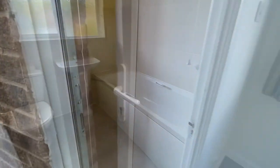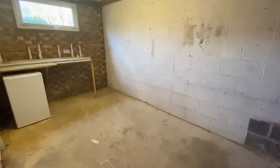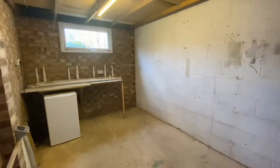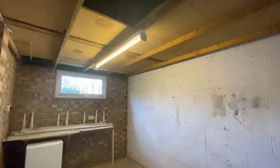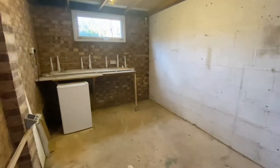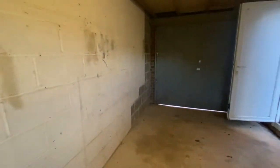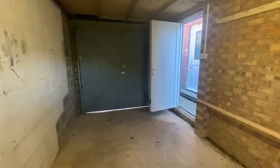So now I'll show you. Here we have the garage, solid UPVC door leading into the garage area, the window to rear, hatch to loft space, a little bit of a worktop with lights and power. And around the end is an up and over door to the front.